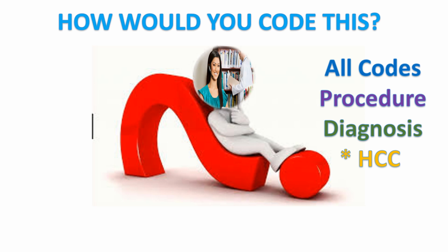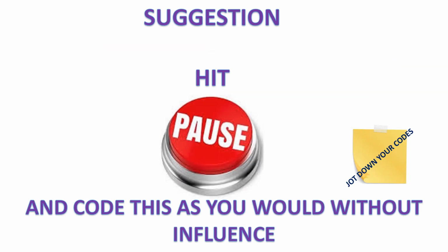How would you code all codes? Procedure, diagnosis. If you understand HCCs, are there any HCCs here? And every coder should understand HCCs, because every coder that assigns codes is an HCC coder, whether you identify with it or not. We'll talk about that in a moment. So here's a suggestion: hit pause for a moment and code this as you would without influence, and just jot down your codes. Pause the video, go back and look at the sections if you need to, but come up with your own coding. Then we will resume.